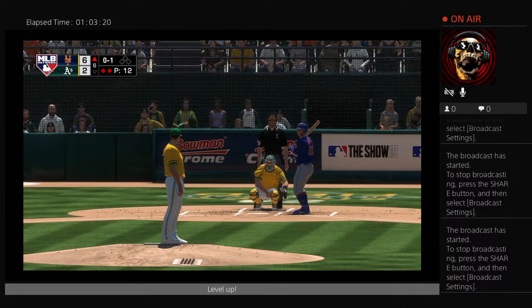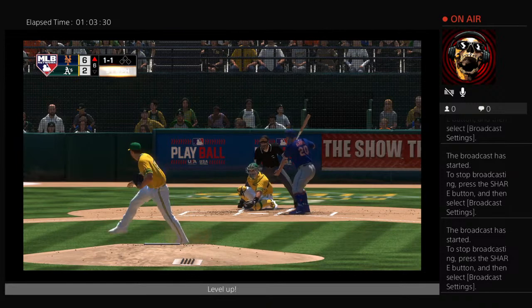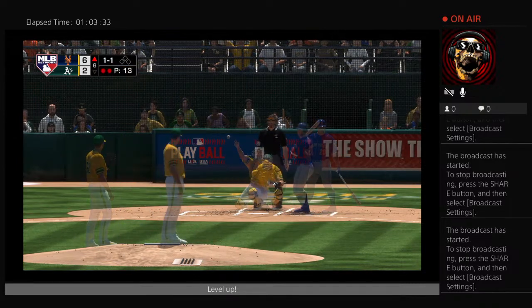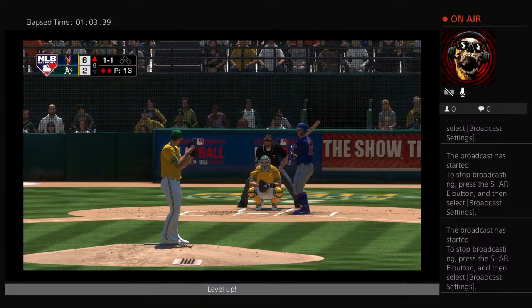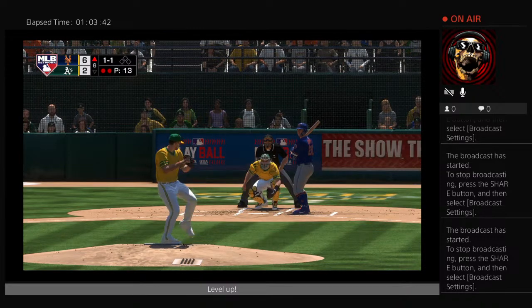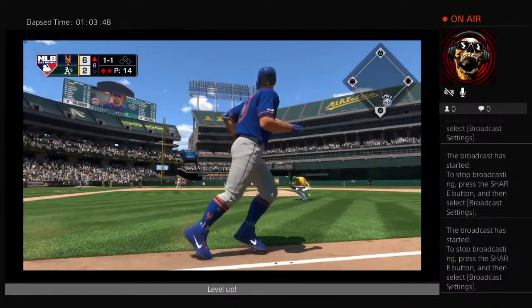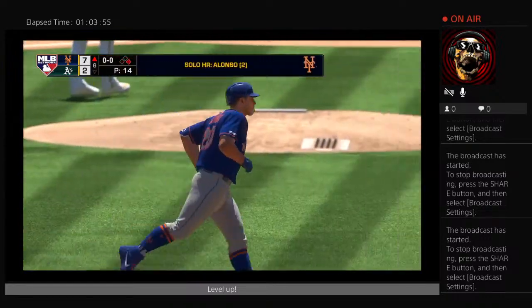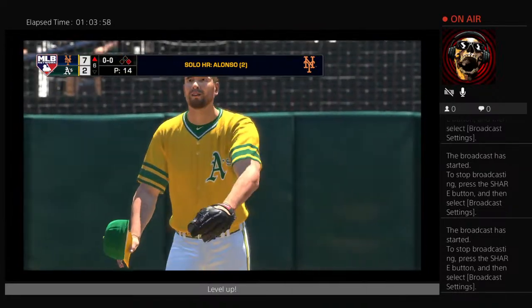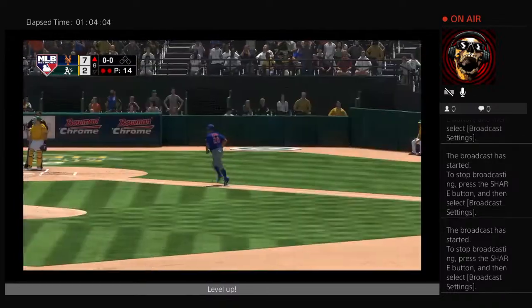Bases are empty here with 2 men out. A ball and a strike to the Mets first baseman. Now this one is blasted to left field, and there's no doubt about it. Back-to-back jacks. A solo shot here to left, his second home run of the game, and the lead is now 7-2.